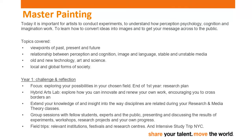One important element in our program are the field trips, visits to relevant institutions, festivals, and research centers. Although it's written here at the first year, actually the study trip to New York normally takes place in the second year. And again, normally, of course, in this case, is inhibited by the situation. Right now, many of these contacts to institutions and festivals are online, as the festivals and institutions themselves also. And with the trips, we always are depending on what is possible at the moment. So New York at this moment is not an option, but it might be next year. So we can't promise that. But yeah, we still try to make connections with New York and other parts of the world.